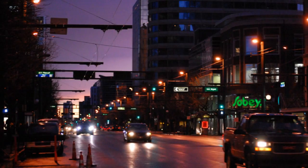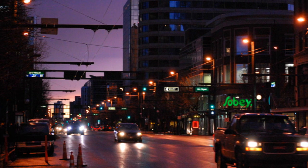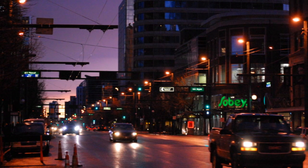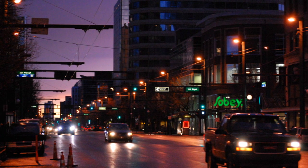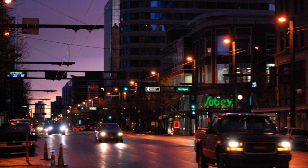Now, when we talk about feeling safe, we often wonder, what about at night? This picture you can see is Jasper Avenue at 104th Street in the evening, and you can see the lighting is really meant for cars. There's normal types of street lights that we see all over the place.